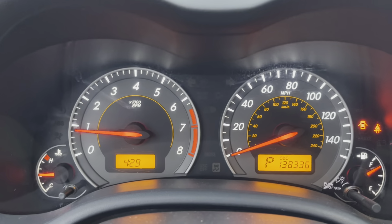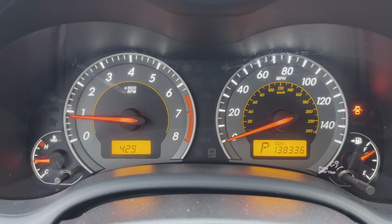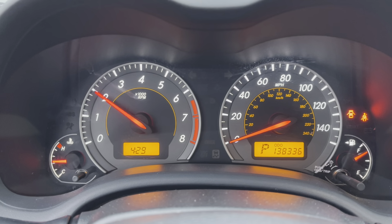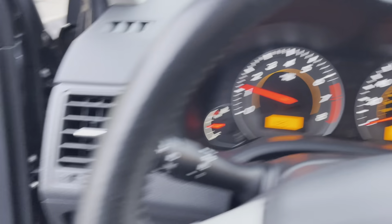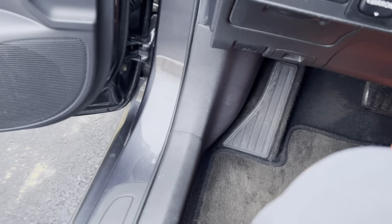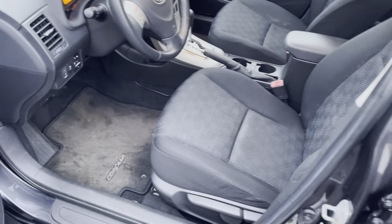There's the exact mileage, 138,336. We'll take a look under the hood in a moment. I'm gonna go ahead and pop the hood, pop the trunk. Continue on our journey here.